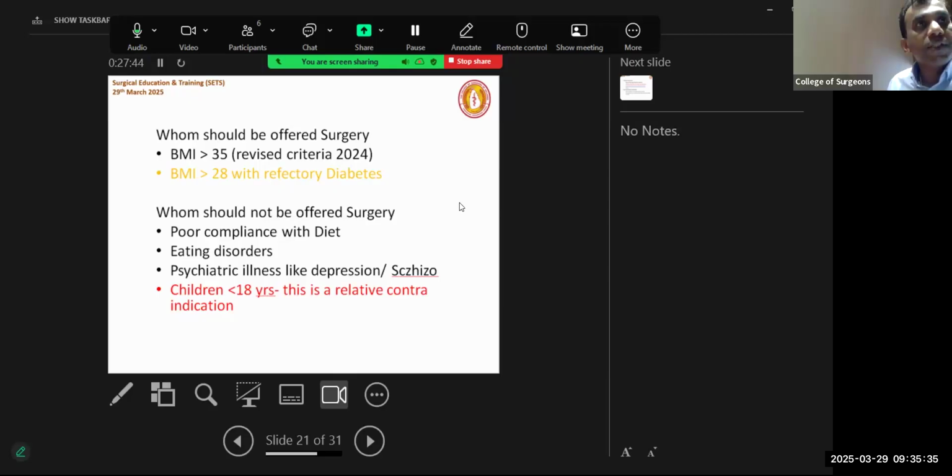Then whom do we need to recruit for surgery? Last year, IFSO revised guidelines. Earlier, it was BMI above 40 considered for surgery without comorbidities. Now BMI 35 and above without comorbidities, with comorbidities, even BMI 30 considered for surgery. Now, this is the revised guideline from last year, but when it comes to intractable, refractory diabetes, even up to 27.5 BMI is considered for obesity surgery in certain countries like Malaysia, right?